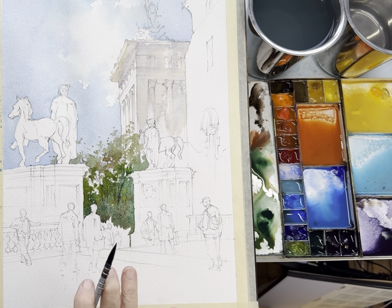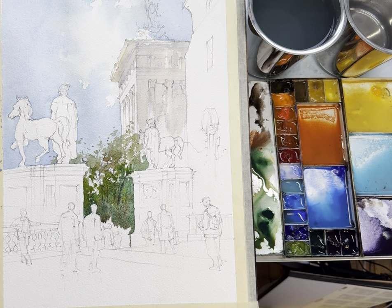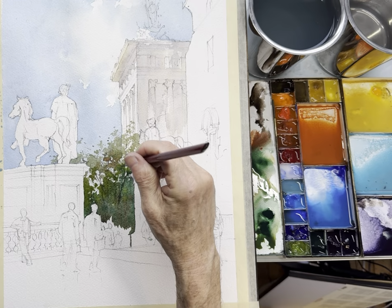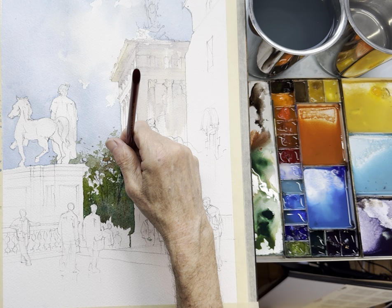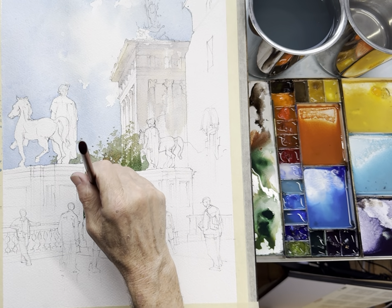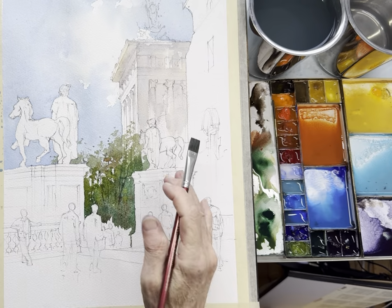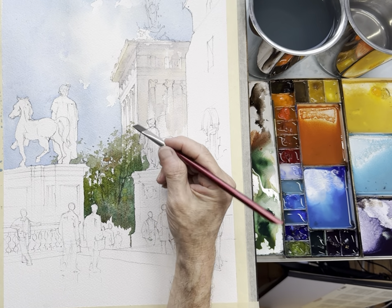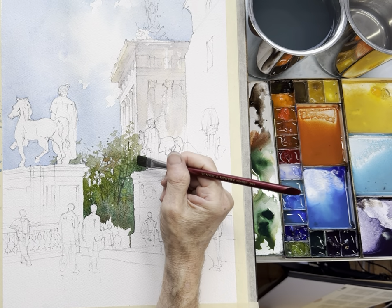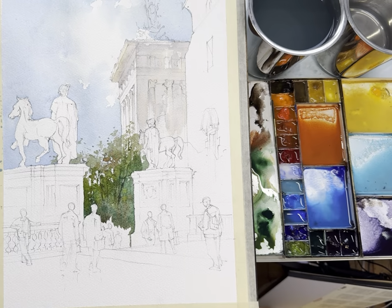All trees are not the same. In this case, these tree shapes overall, I think, want to be a little more graphic and not call too much attention to themselves. So with the smaller flat brush, I'm going to drag some of these lower tones over, eliminating some of the light bits in the middle. Yes, that's much better. Not killing all the light, but just sort of reducing it here and there. Cool.